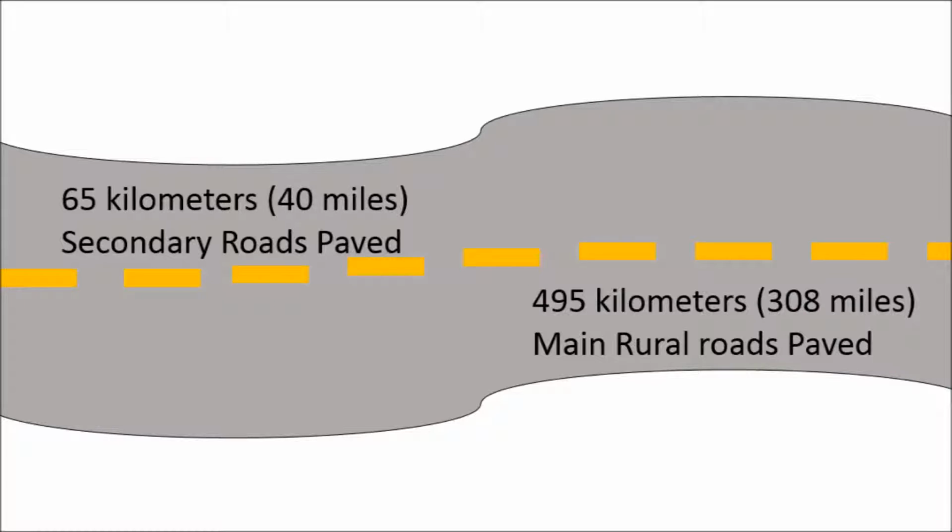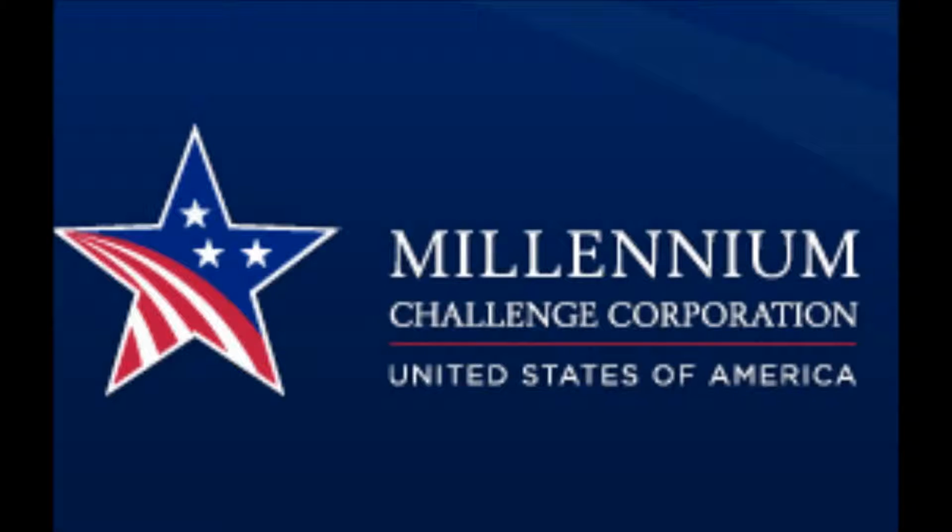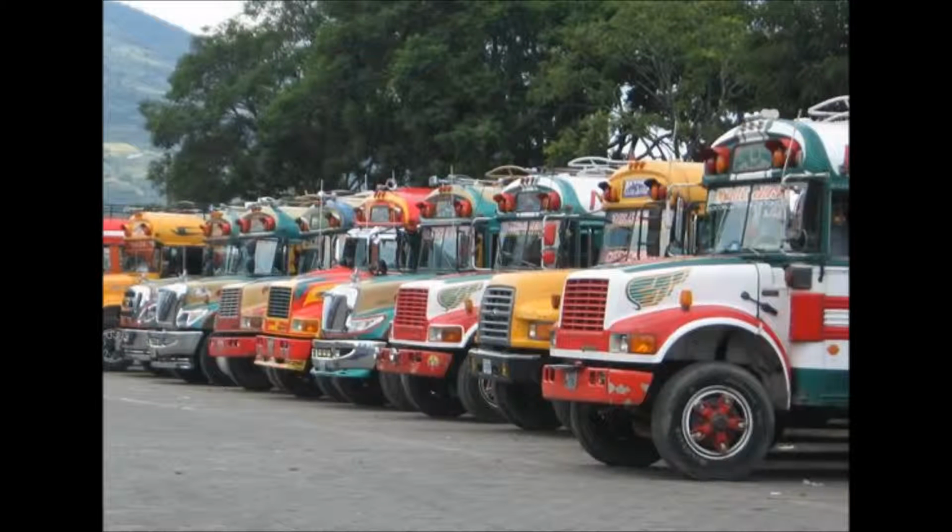in rural Honduras. While this initiative has helped people with their access to farming in Honduras, this has also impacted people's ease of access to hospitals and health clinics by decreasing the cost to patients for both of those types of trips. I propose that the project that the MCC is already doing in Honduras be expanded to include more areas of rural Honduras in order to increase people's access to well-paved roads and transportation.